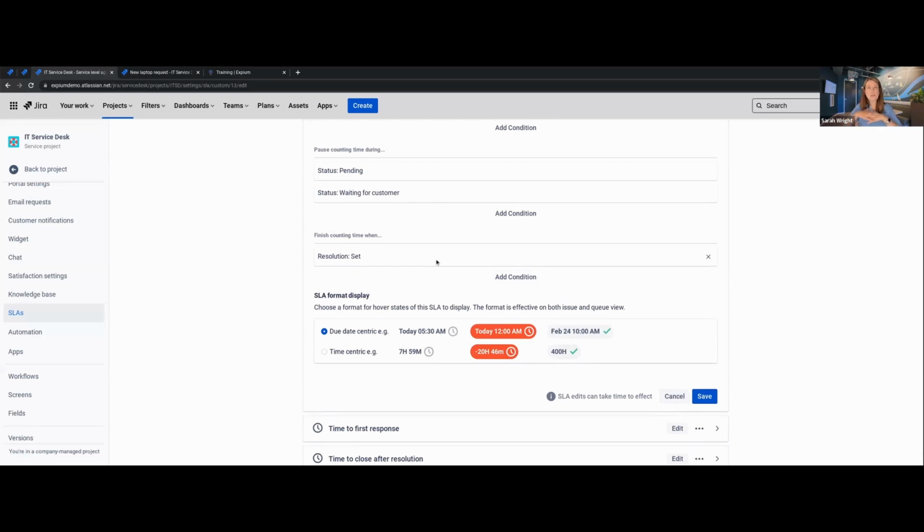And we're going to completely stop our timer when our resolution is set, and then there are just a couple options for how you want that to display to your agents. So whether that's date centric or time centric, and every time I hit that time, I just hear that little clock in my head, tick, tick, tick, but we'll keep that as date centric.